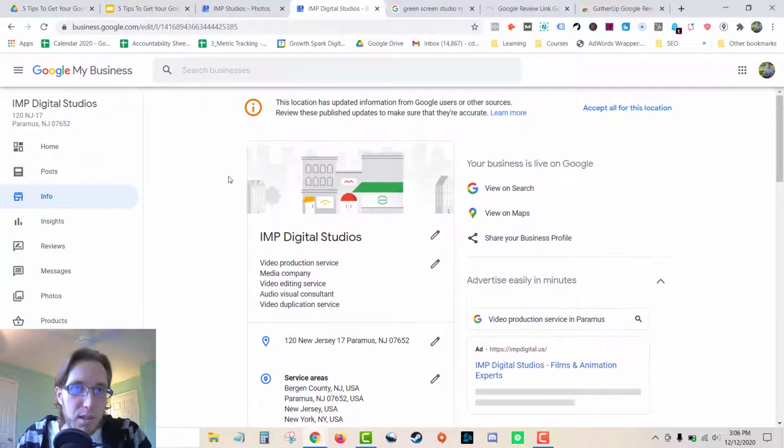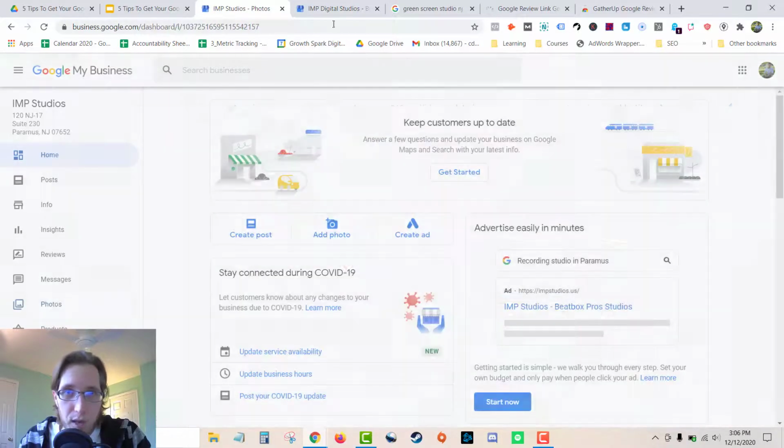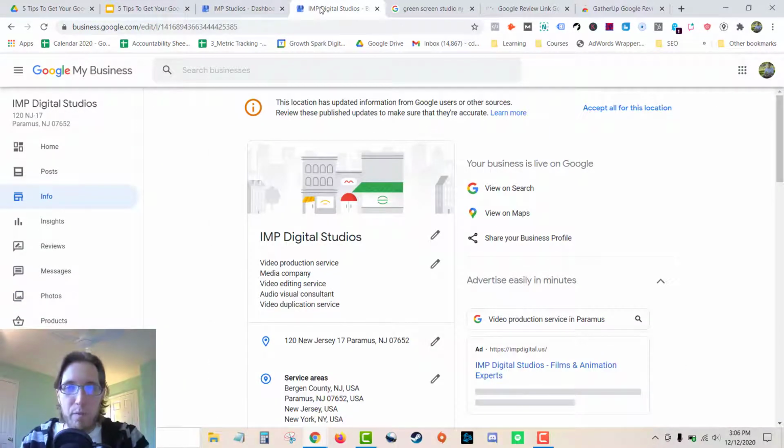So this is one of my clients. They have two different divisions here. There's IMP Studios, and this is a recording studio. It's all under the same roof, but they're different divisions of their business. And then there's IMP Digital Studios, which is all video production. They have a really nice green screen studio. So it's kind of like two separate entities that are under the same umbrella in a sense.